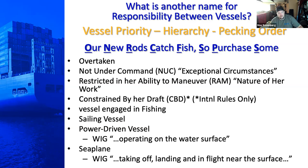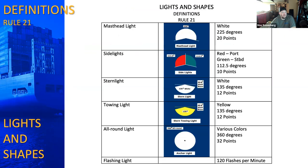So that concludes our review of Monday's presentation. And we're gonna jump in now to lights and shapes. And so this is Rule 21, the definition of lights and shapes. So these are all the types of navigation lights that you might display on your vessel.